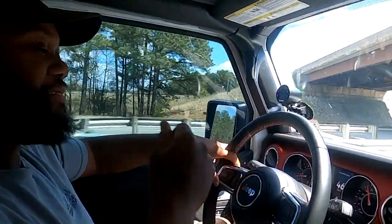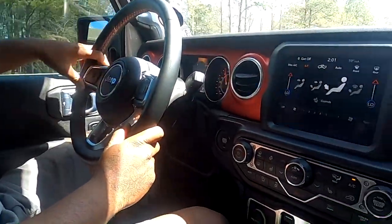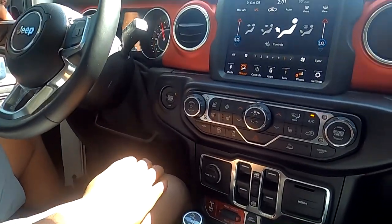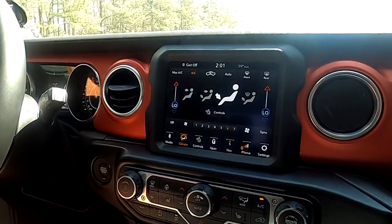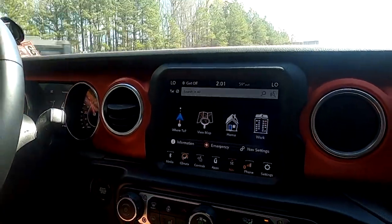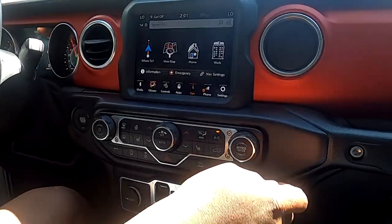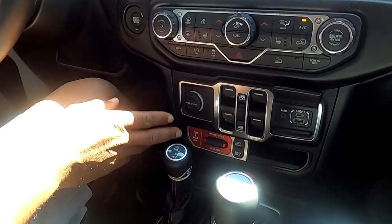The seats are really comfortable too. They are heated, not cooled though. Heated seats, heated steering wheel. Navigation, of course, all touchscreen. All your media hookups. Your four-wheel drive options down here, so you can lock and everything.